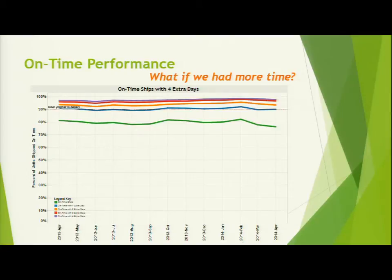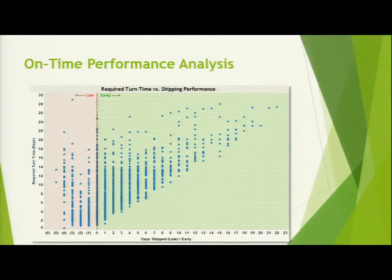So now we have to get down into the weeds. We've discussed the scope, figured out the scope of the problem, we figured out a path forward, so we need to figure out what's going on. All right, here's some on-time performance analysis data. I love this chart just because it's so unintelligible. It's just, you know, hard to tell what the heck it is. Well, on time can be quantified by the number of days shipped early or late. So we really want to focus on the orders that are late, really.